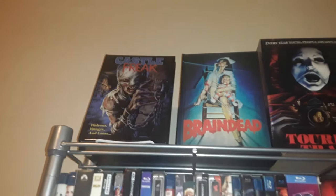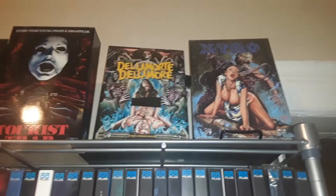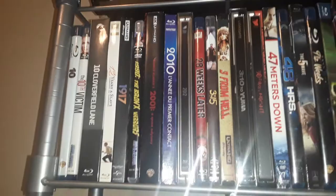This is the top shelf. Some media books up there. Some good stuff, and this is the first of the collection, starting with numbers. I've got Blu-rays, steelbooks, some DVDs all together.